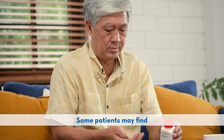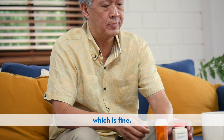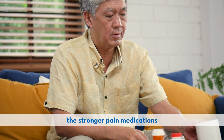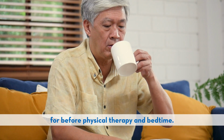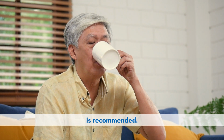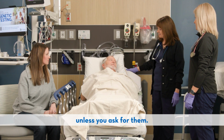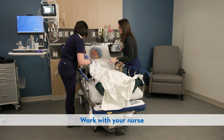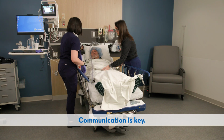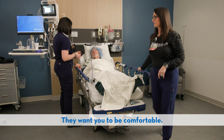Some patients may find that they can control their pain throughout the day with Tylenol, which is fine. You may want to reserve the stronger pain medications for before physical therapy and bedtime. These are 2 times where the stronger medication is recommended. If you are admitted, they will not automatically bring you medications unless you ask for them. Work with your nurse to keep your pain under control. Communication is key. You will not be bothering the nurse. They want you to be comfortable.